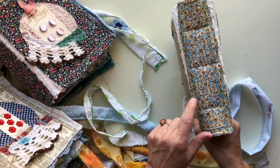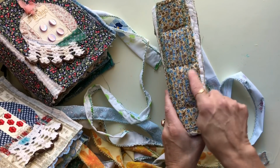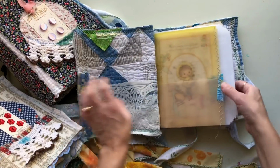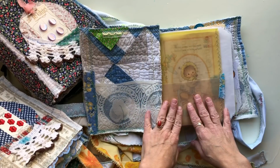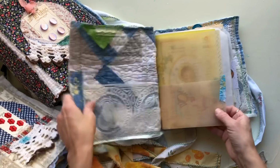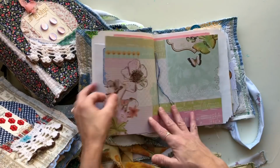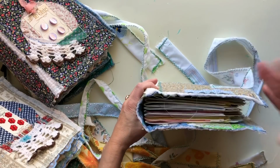So this one I made with 1, 2, 3, 4, 5, 6, 7, 8. I have 8 signatures in this, and you can see these guys are much, much closer together. These are about a 1/4 inch in between each of the signatures. And it has more pages, absolutely, because this is an 8 signature, and I think it's 8/16. So I think there's 8 pages in each one. Well, let me count. 1, 2, 3, 4, 5, 6, 7, 8. Yeah, so 8 signatures and 16 pages per signature, and then you do your fronts and backs.